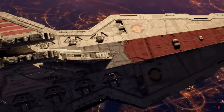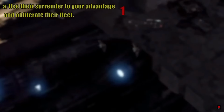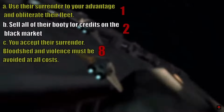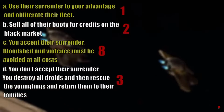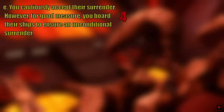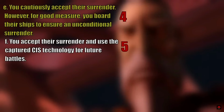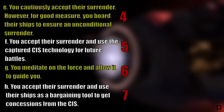You are a commander in the GAR. After a long and drawn-out battle, the Separatist fleet has surrendered. They claim to have orphan younglings on board. Do you A. use their surrender to your advantage and obliterate their fleet? B. Sell all of their booty for credits on the black market? C. You accept their surrender. Bloodshed and violence must be avoided at all costs. D. You don't accept their surrender. You destroy all the droids and then rescue the younglings and return them to their families. E. You cautiously accept their surrender. However, for good measure, you board their ship to ensure an unconditional surrender. F. You accept their surrender and use the captured CIS technology for future battles. G. You meditate on the Force and allow it to guide you. H. You accept their surrender and use their ships as bargaining tools to get concessions from the CIS.